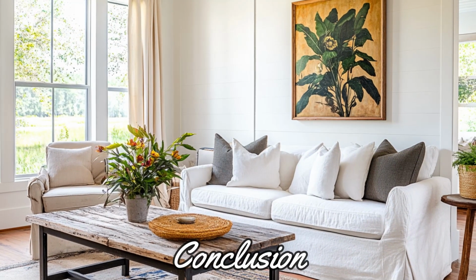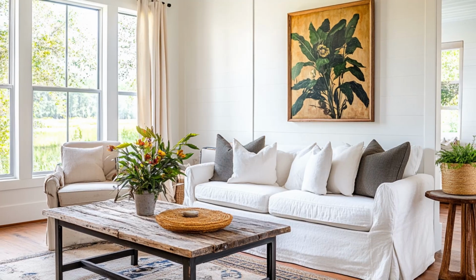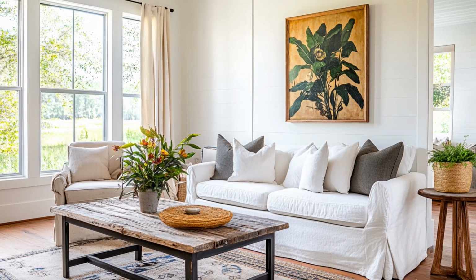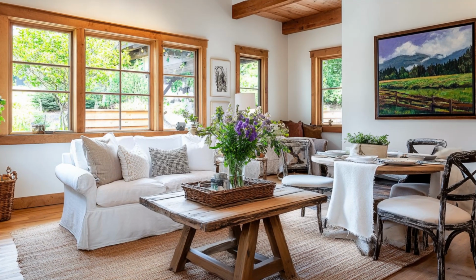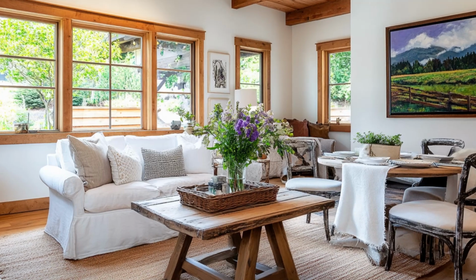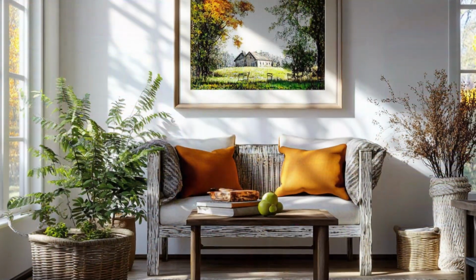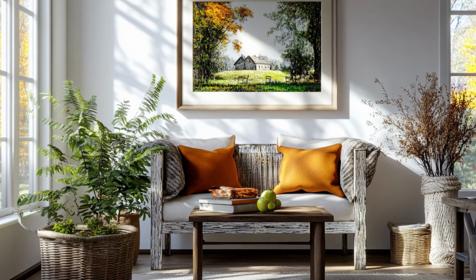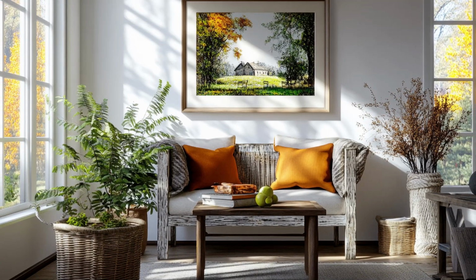Creating a farmhouse vintage interior is about embracing imperfection and celebrating history. The charm lies in the details: the worn edges of a wooden table, the softness of a vintage quilt, and the patina of an antique mirror. By mixing rustic elements with vintage finds, you can create a home that feels both stylish and deeply personal. Whether you're decorating a single room or transforming your entire home, farmhouse vintage design offers endless opportunities for creativity and comfort.